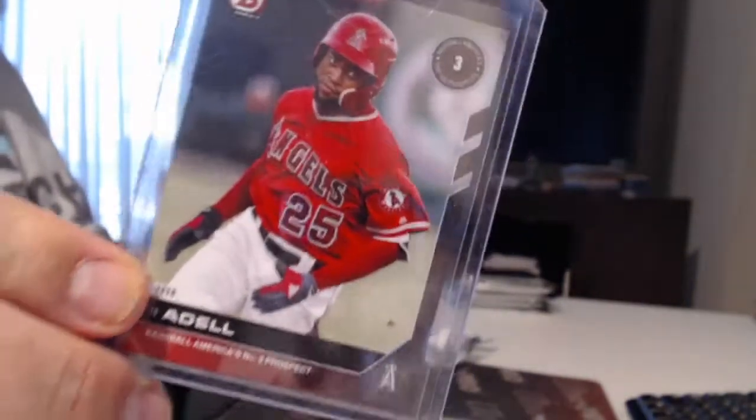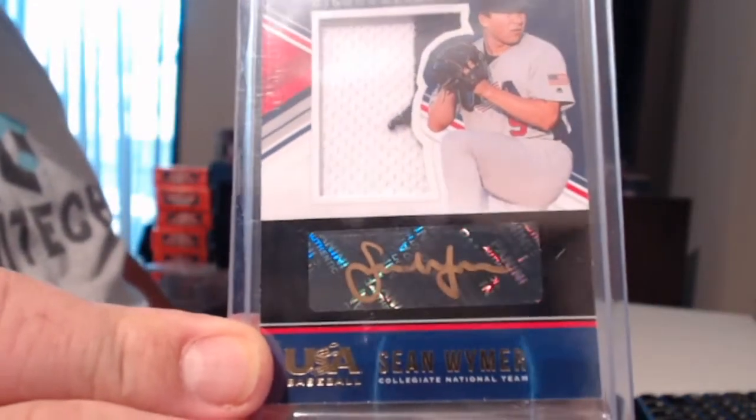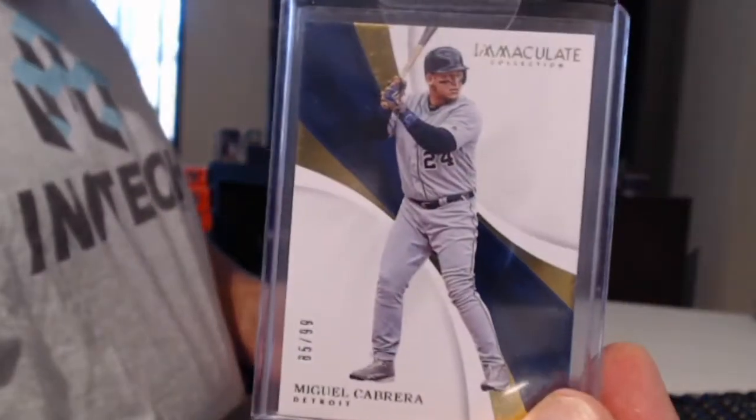Joe Adell. Hopefully this guy's got a team. Number to 10. Yeah, he's a college guy, so he's got to have been drafted. Sean Weimer. That's the Tigers. Miguel Cabrera. Christian Smashe.